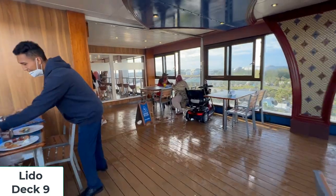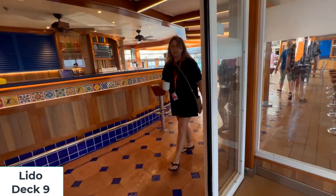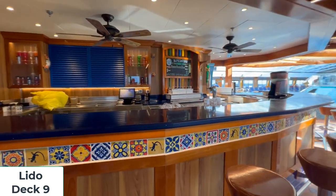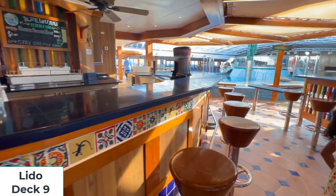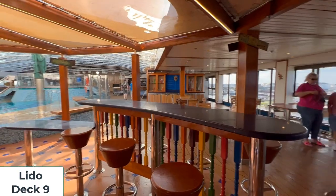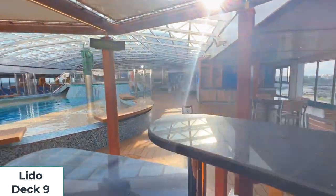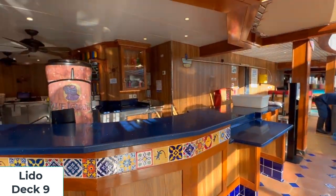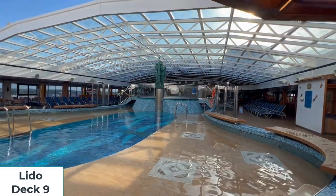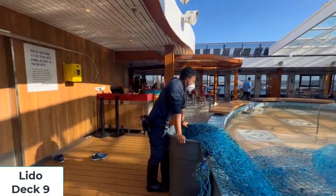So we're going to head around and see what's through these doors over here. This is the Blue Iguana Bar. And we have some more tables over here. This is another Lido area. That's our club over there. Bar. We'll head over there. And you've got another pool here with a jacuzzi. And this one has the roof that we were talking about from up on the top. The dome, John calls it.